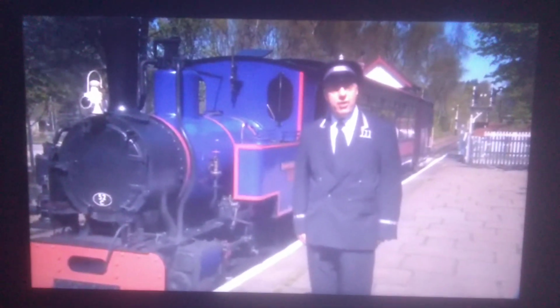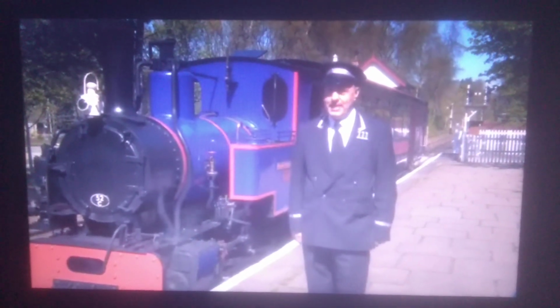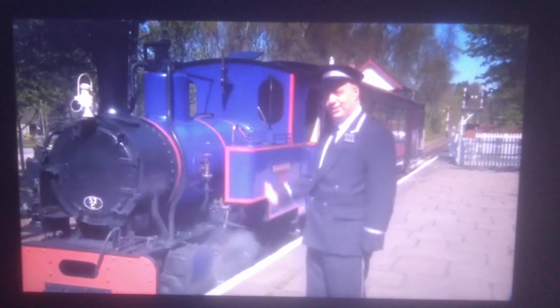I'm Mr. Perkins. I'm one of the engine drivers on the island of Sodor. But today, I'm not on Sodor. Today, I'm visiting this beautiful railway. Do you know what kind of engine this is? That's right. It's a steam engine. It's called a steam engine because it uses steam to make it go.